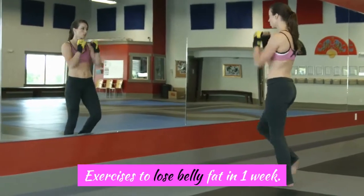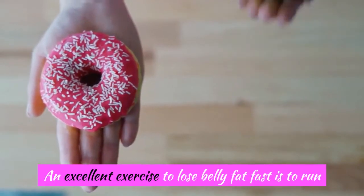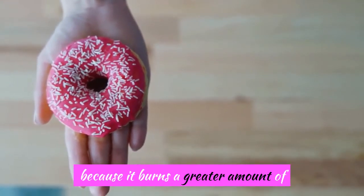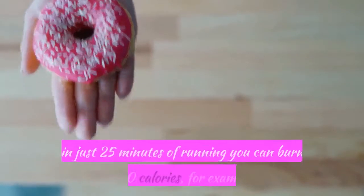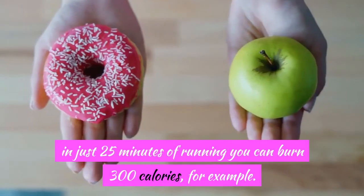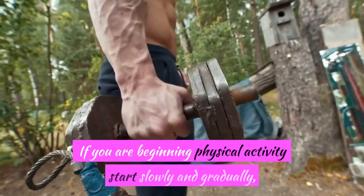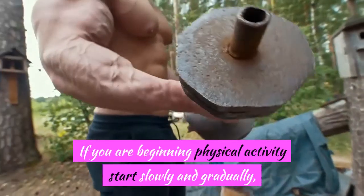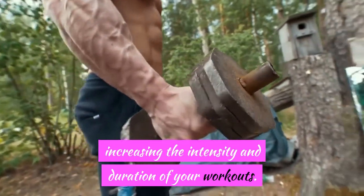Exercises to lose belly fat in 1 week. An excellent exercise to lose belly fat fast is to run because it burns a greater amount of calories in a short period of time. In just 25 minutes of running you can burn 300 calories, for example. If you are beginning physical activity, start slowly and gradually, increasing the intensity and duration of your workouts.